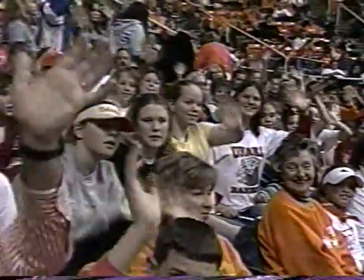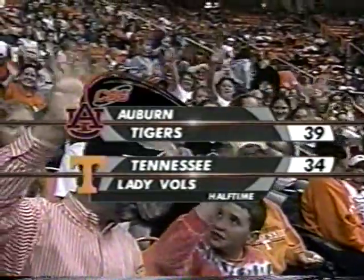Coach Angie Kelly, a winner of 4 national championships as a player, looking for her first national title eventually as a coach, and we're hoping that happens here at the University of Tennessee. It's the Auburn Tigers, once again, leading the Lady Vols 39-34 at the half. We'll be right back after this.